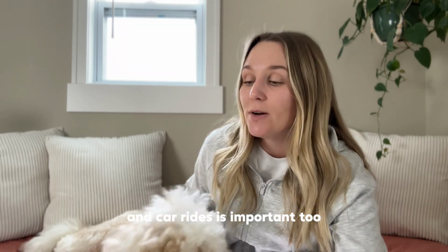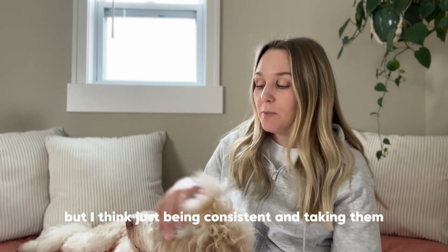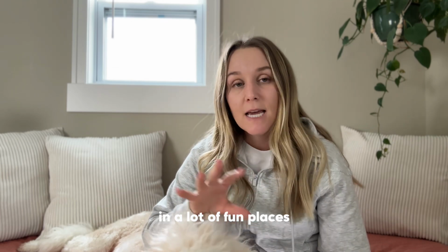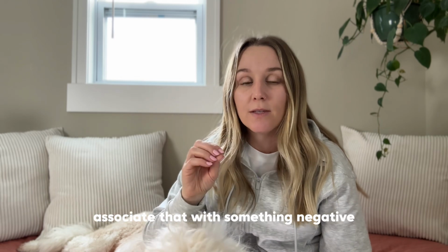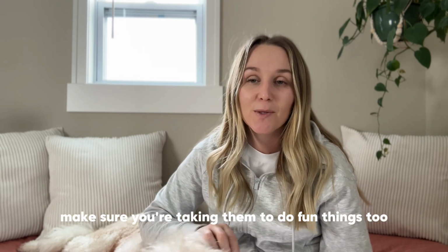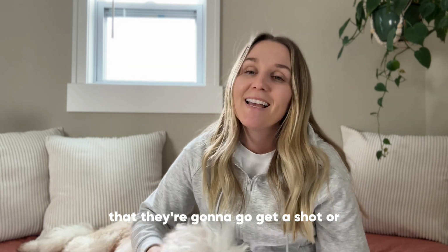And car rides are important too. And I know that some dogs just struggle with cars, but I think being consistent and taking them to a lot of fun places, not just getting them into the car to take them to the groomer or the vet, because they're going to associate that with something negative. Make sure you're taking them to do fun things too, so that the car isn't always a scary place that they're going to go get a shot or get their hair cut at.